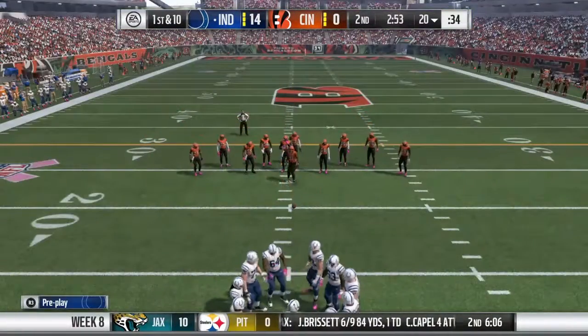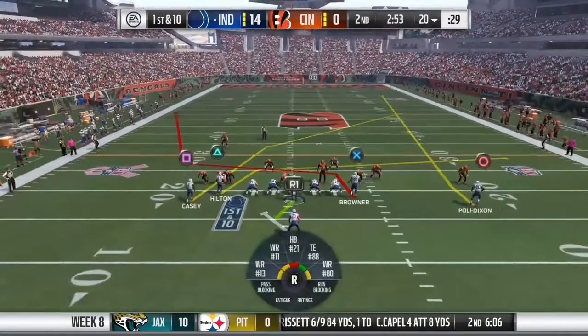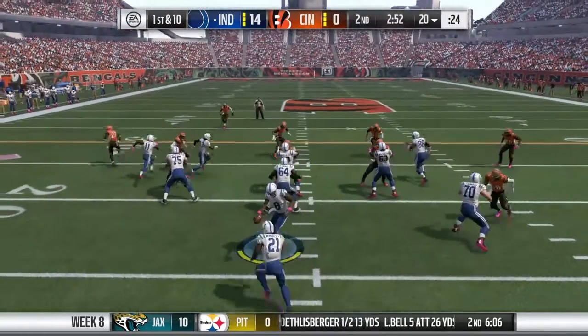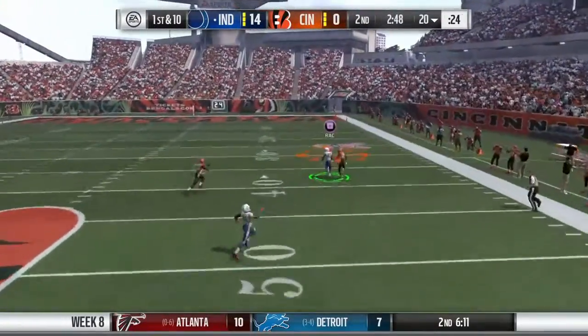Here comes the Indianapolis offense now as they get set to take over. And on the last drive, they were in field goal range. They just opted not to kick it, didn't get it. How does that change the mentality this go around? I don't think it changes much for the head coach because this is what he preaches all the time.